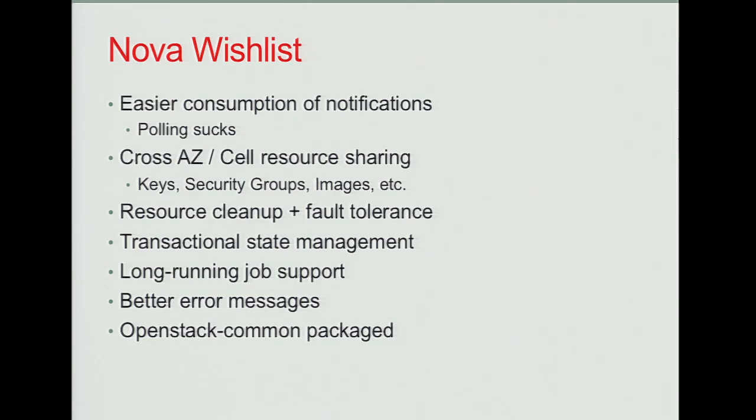If any of those things fail, that instance is useless as far as a database instance is concerned. So ideally, there'll be some support for rolling back things that are partly completed. So either I get everything or I get nothing, and Nova or something should take care of that.